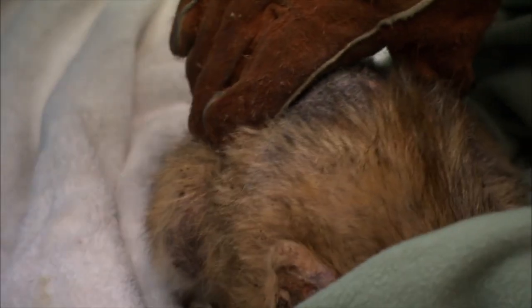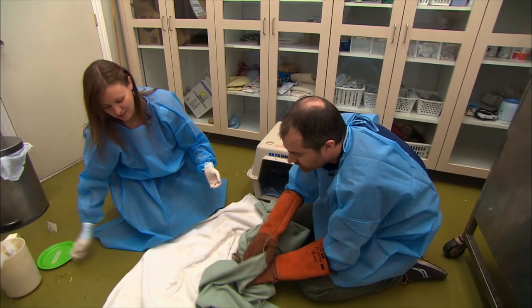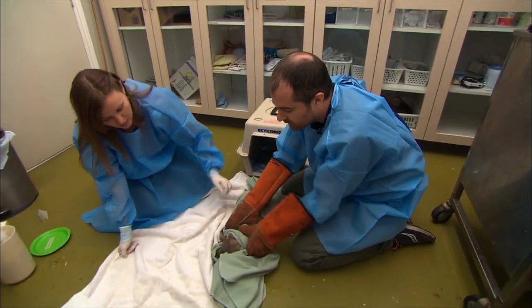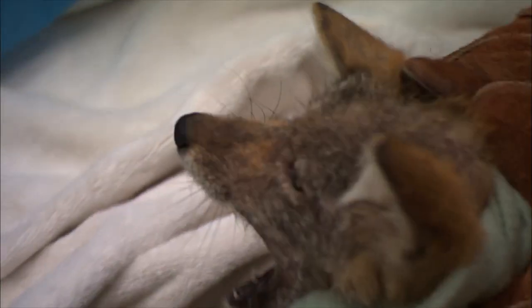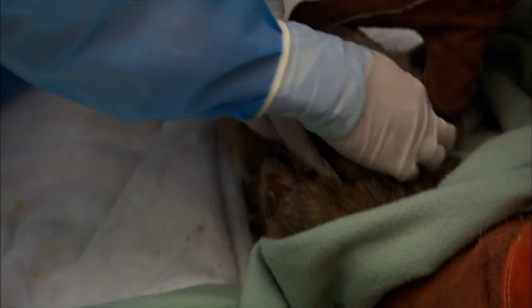Mange is a parasitic skin disease caused by mites. It's itchy and uncomfortable, and it makes the infected animals scratch patches of their skin raw. Those bare and scratched patches of skin are vulnerable to infection, so antibiotics are the first order of business. Yep, she's getting oral antibiotics. If left untreated, the infection would have eventually attacked the coyote's immune system, making it too weak to care for itself. Not very inflamed, at least.